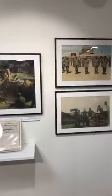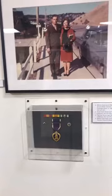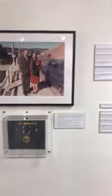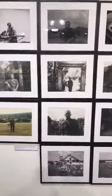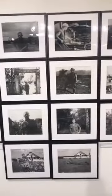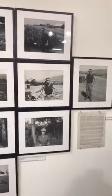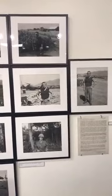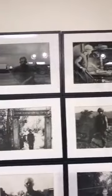And then we kind of get into the wall of Leon. So it starts off here with his Purple Heart and a photo with his mother when he returned home. And then the self-portrait wall. Say what you will about this generation and self-portraits, I think Leon's the master of them. He's taken quite a few during his time, exploring the different places he found on his scouting.